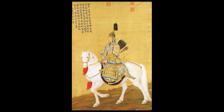Now, this is an emperor, Qianlong, on horseback, and it's a hanging scroll of ink and color on silk. Can you elaborate? This monumental hanging scroll is about 15 feet high.